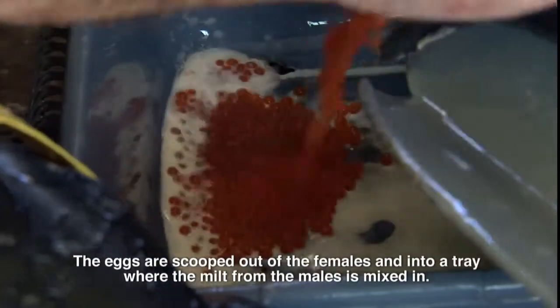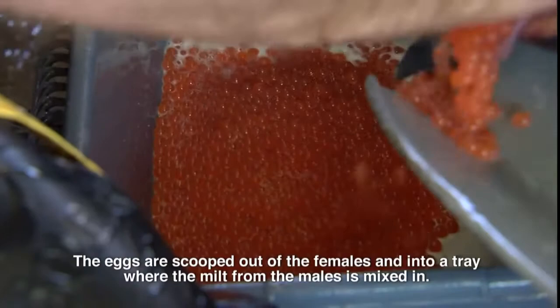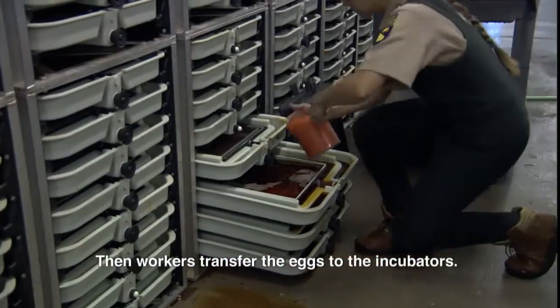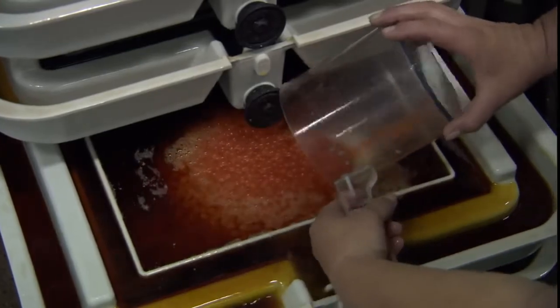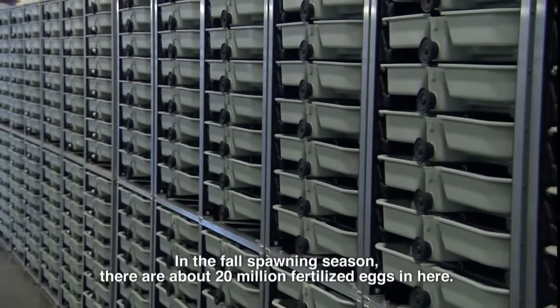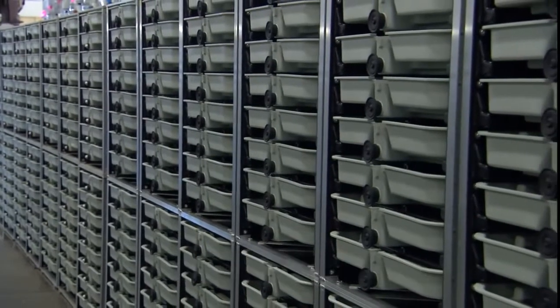The eggs are scooped out of the females and into a tray where the milk from the males is mixed in. Then workers transfer the eggs to the incubators. A worker pours a cup of eggs in a tank. In the fall spawning season, there are about 20 million fertilized eggs in here.